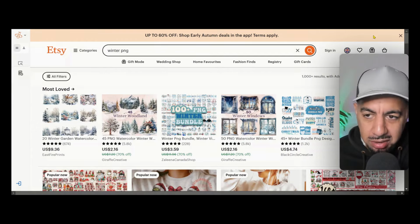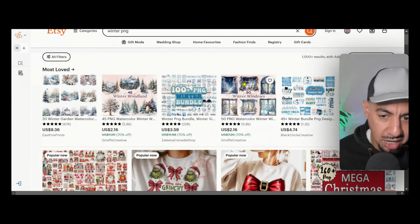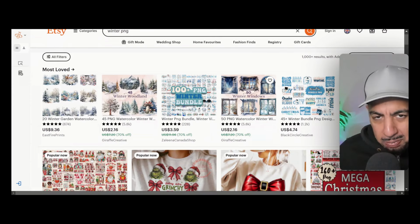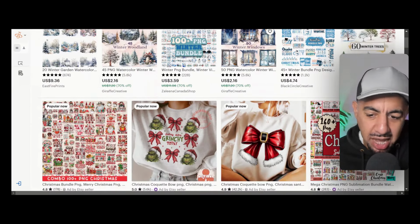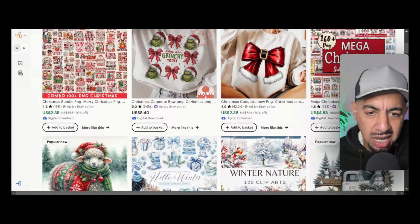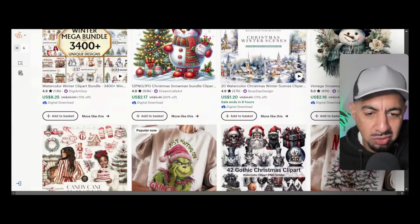But look, I type in winter PNG, mate. And this is my process. The first thing I like to do is scan, right? I like to see what's doing well on page 1, 2, and 3, possibly. I like to see what the Etsy algorithm is actually telling me. So it's telling me popular now, man. We like these popular now things. Bestseller, boom. Popular now, trending, whatever. You can tell what's trending.